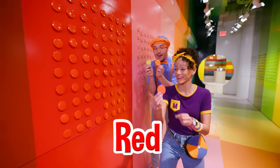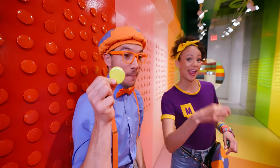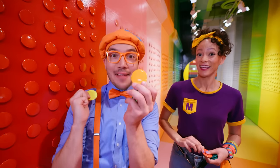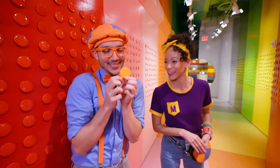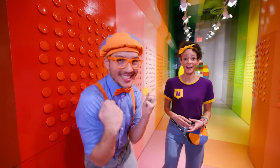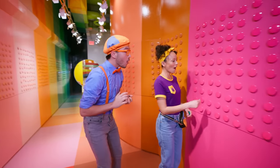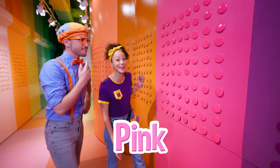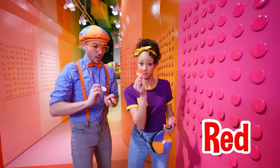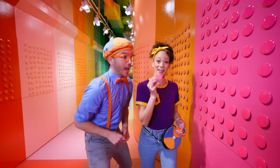Whoa, check it out. Yeah. To make orange, you need yellow. And red. And then they mix together. Ooh, and make orange. Exactly. Ooh, I love orange. It's so bright and fun. Oh, I like this bright and fun color. Whoa, it's bright pink. I wonder how you make pink. Oh, you take red. And white. Yep, mix it together, and you'll get pink.